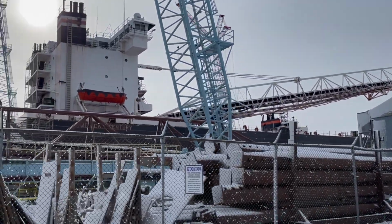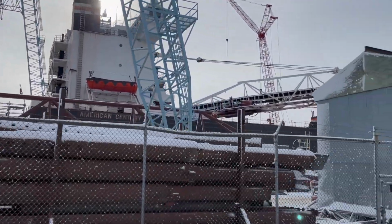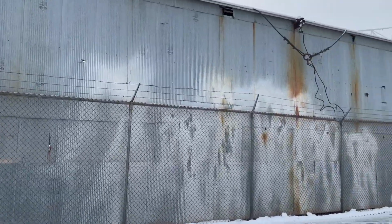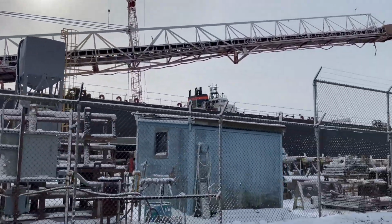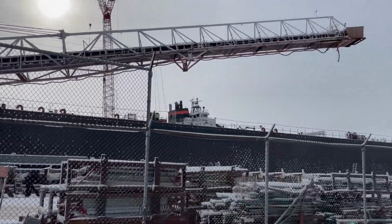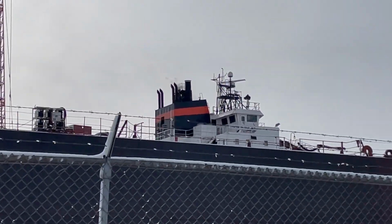The American Century is a footer. It's a 1,000-foot boat. And we'll go past this building that's blocking our view here. On the other side of the American Century is the James Barker, which I can get a shot of the top of the bridge in just a second. There you go. There's the Barker's Bridge.